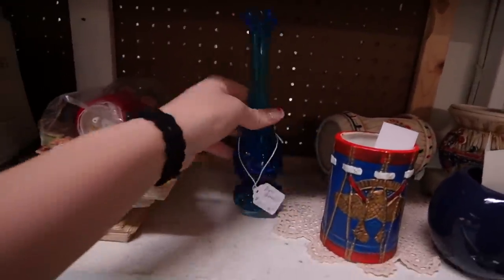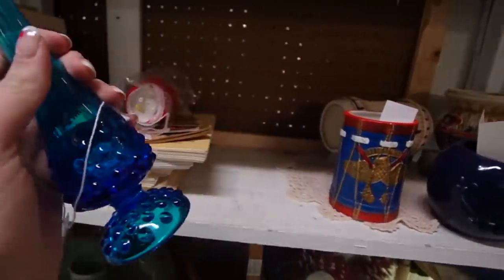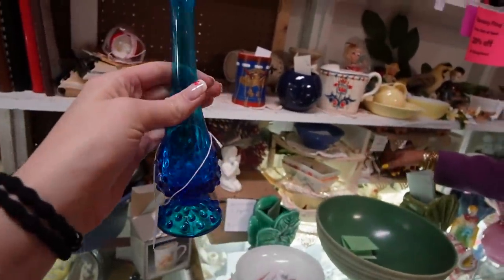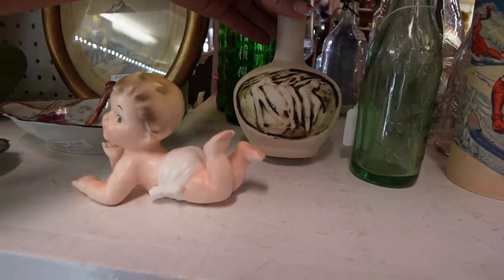Meanwhile, I'm like, ooh, look at this little bud vase. It is cute, and it's 20% off. You said everything's 20% off here, right? Yeah, I literally sold one of those this morning for $36. You saw one for $36 this morning? There we go. Okay, well, this booth has some interesting things.